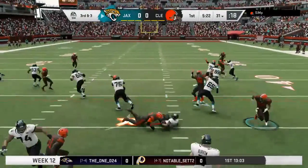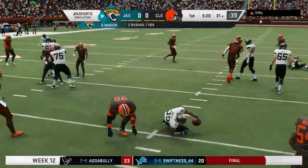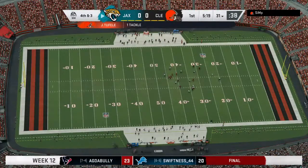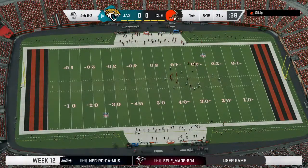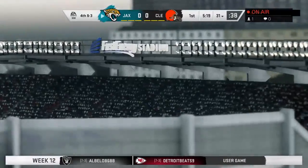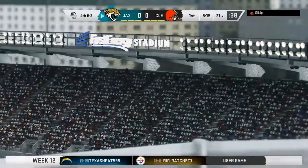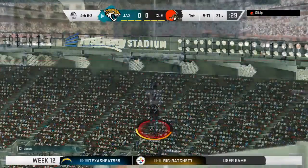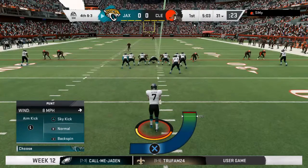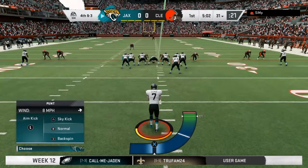On 3rd down, Marion, and he won't be close to a first down as he runs into a wall right around the line of scrimmage. No gain on the play there, and it'll bring up 4th down. It's now 4th down. And the Jaguars send out their punter as he's on to punt for the first time this afternoon.